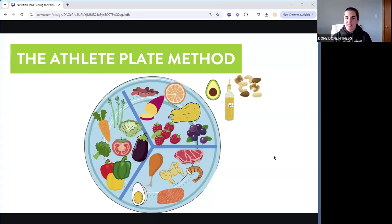Okay, many of you have seen the Plate It method that we promote here at Dun Dun. This is the athlete plate method. So it's adjusted slightly to meet the demands of an athlete. Remember, the individual needs vary based on activity level, intensity, and duration. So again, experimenting and finding a fueling strategy that works best for you is really going to be essential.